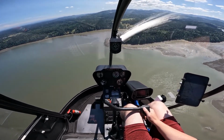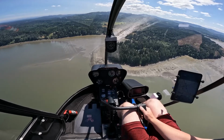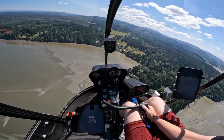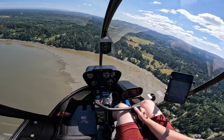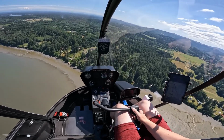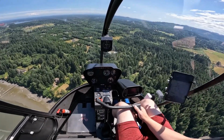Just diverting slightly to be close to the land. Alright, and back on course. Good, no warning lights, RPM's in the green, 1, 2, 3. Carb heat up, right trim up, good on fuel.